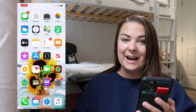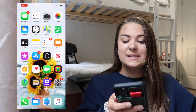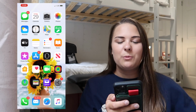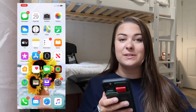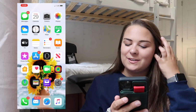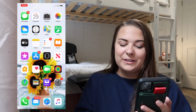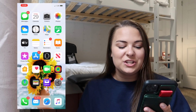Next is notes. I use that all the time. Reminders, not so much. Books, I don't really use because I'm more of a person that likes to have a hard copy of a book, not digital books. iTunes Store, App Store, I use those all the time. Apple Watch app, I use that a lot because you can keep up with your activity and everything through there. News, don't really go on there a lot. Home, don't either. Health, not so much.